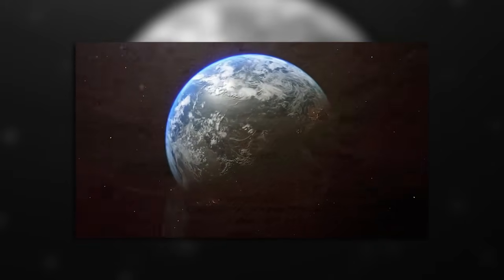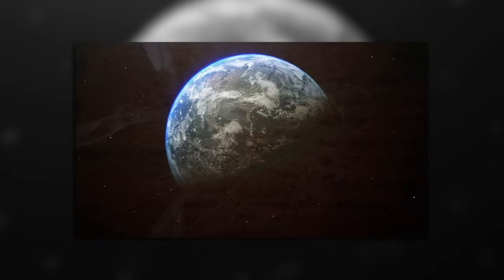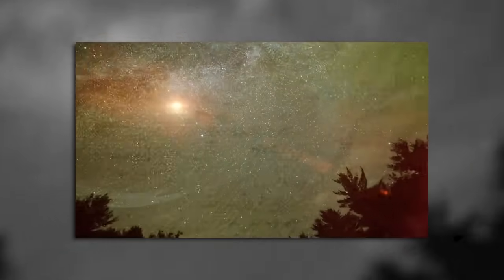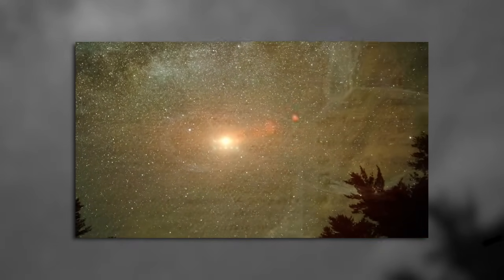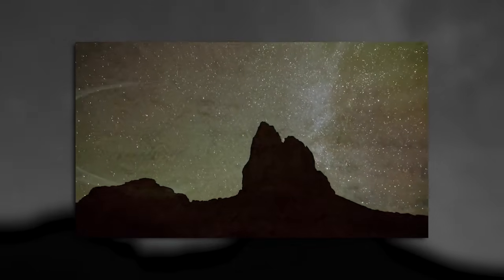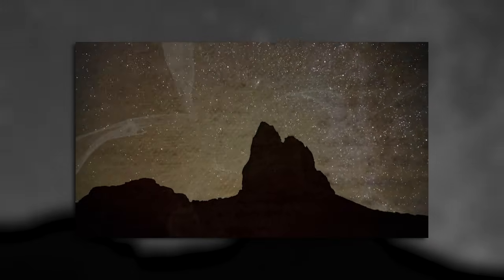UFOs have been the topic of much discussion in the last few years, and although many don't believe they exist, there exists a large number of photographs of them. These are taken by everyday people who happen to witness these mysterious objects in the sky. The fact is, the majority of these objects do get explained away. However, every so often, a mysterious photograph that can't be explained right away makes the rounds on social media.